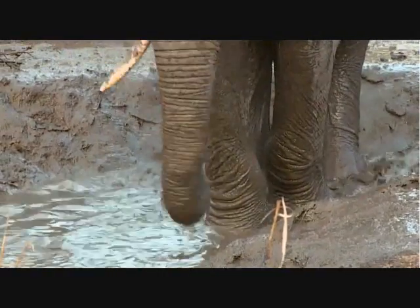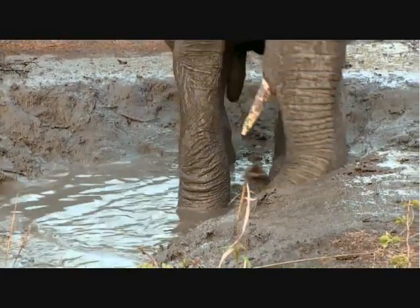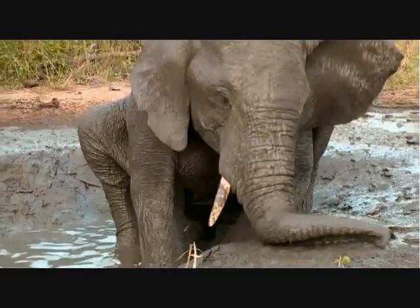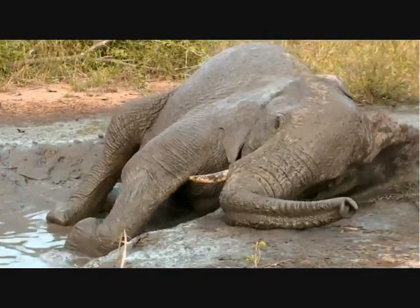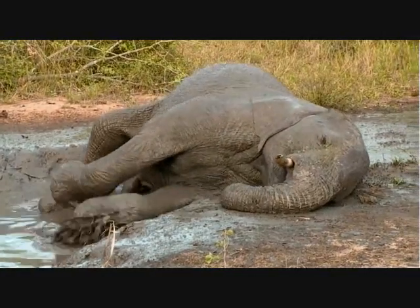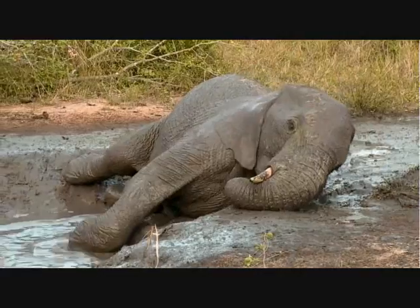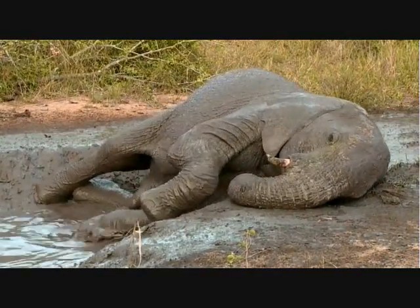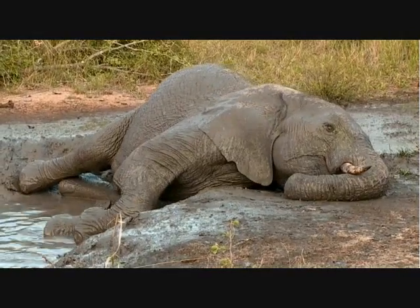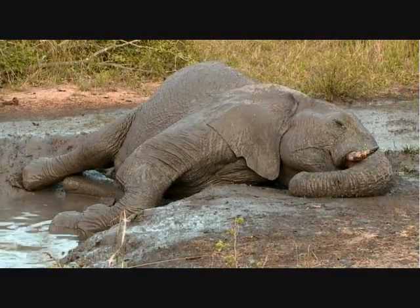Now you can see what I was talking about, how pans are formed. Each time another elephant comes in here, they kick up the mud, they spread the mud, they make it a bit deeper. Oh, have a sit down. Oh, that looks nice. That looks very comfortable. Taking it to the max, relax. Elephant spa day.